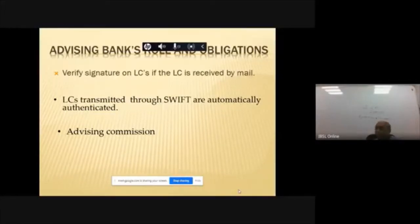The UCP 600 main document will be uploaded to the system. He promised me that he will upload it by Tuesday. When he uploads it to the system, please take a printed copy, keep it with you and start reading it. Right? Okay. Especially URC and UCP are very, very important.